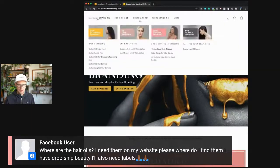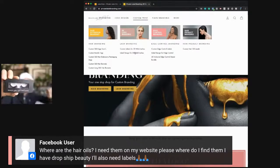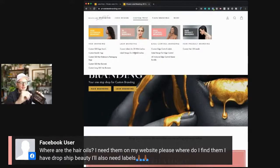But the branding, all the branding stuff. So like the logo design, the custom print, if you want the tags, bundle tags, bags for the lashes, we're going to add the custom boxes. Let me see if I have one here. I had the lash box, yeah, like this. So you can see that there. That's the lash box. I think that looks pretty amazing. I'm going to get different stickers for us for the back, and then it just opens up. These are really sturdy. It's the magnetic close, so it's not going to just fall open. These are really, really nice boxes.